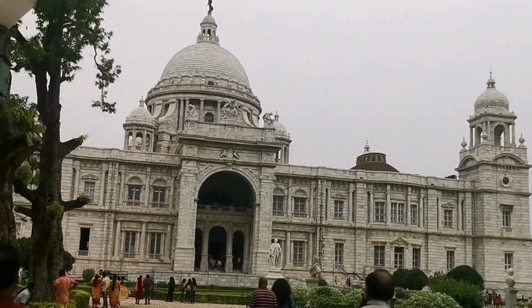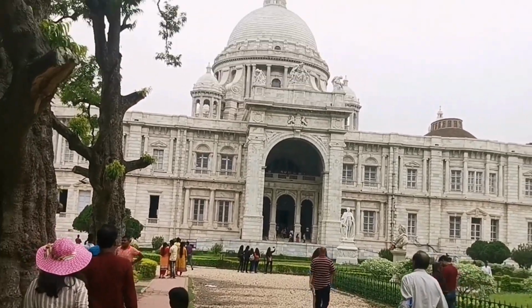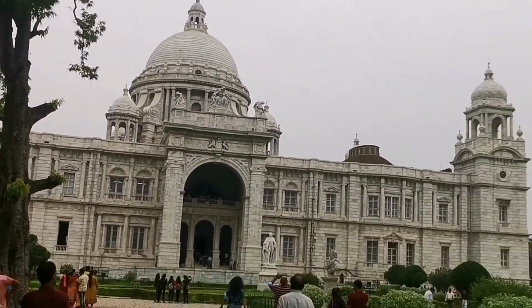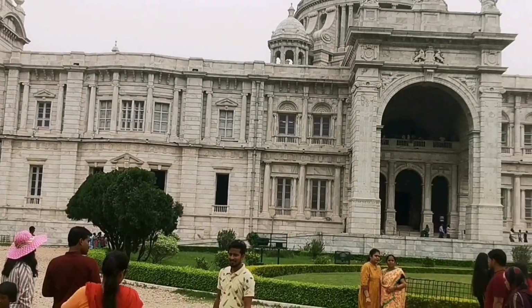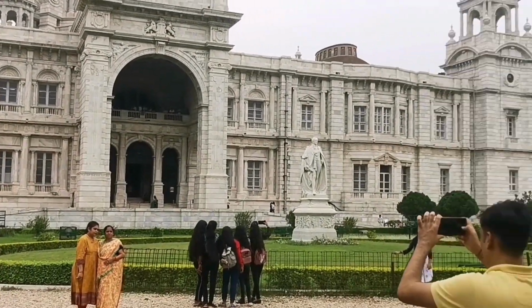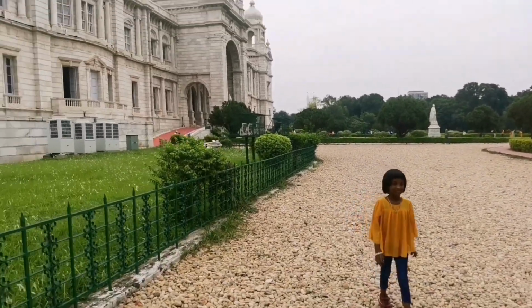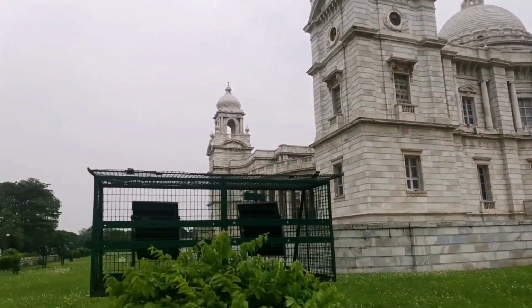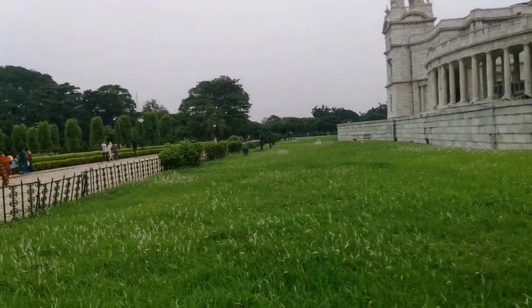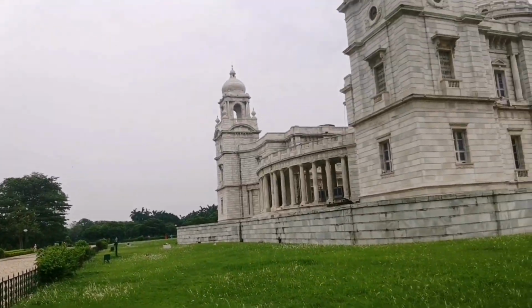This is the front view of the palace. Now let's walk towards it. Well, now we're close enough to see it clearly. There's an angel that is blowing a trumpet, which is right on top of the palace. Right now we are actually searching for the entry because the front entry was blocked.